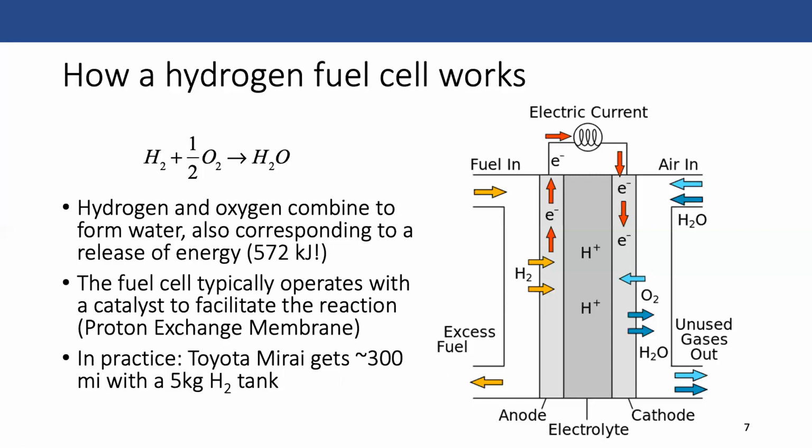5 kilograms doesn't seem like a lot, right? You're talking about something on the order of 10 pounds of hydrogen. But actually, if you think about hydrogen, it's literally the lightest element on our periodic table. And so 10 pounds of hydrogen is actually a fairly substantial amount.